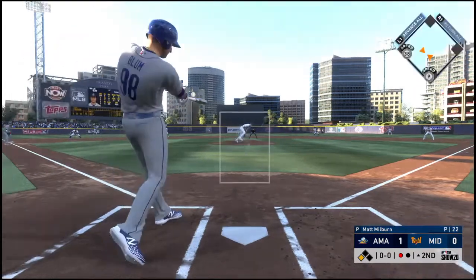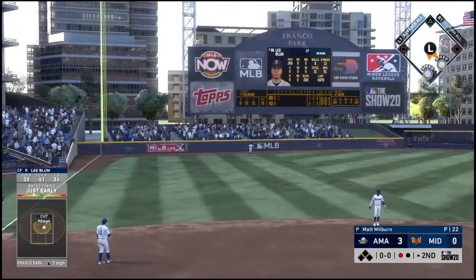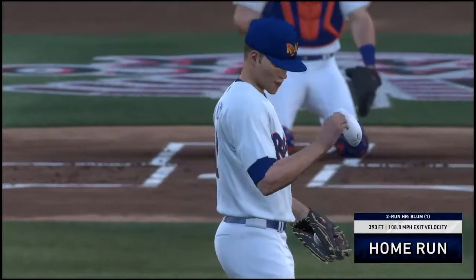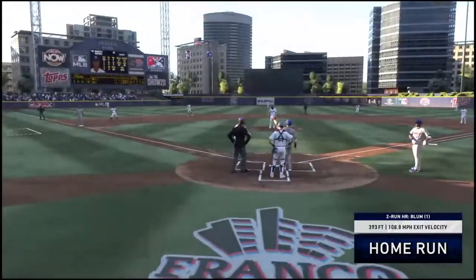Into the box, Lee Bloom. Now a ball hit in the air to straightaway left. This is carrying well. Out of here. It's a 2-run shot to straightaway left as it's now a 3-0 ball game.